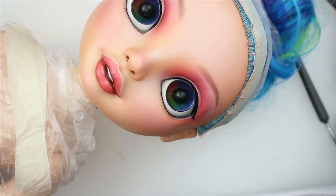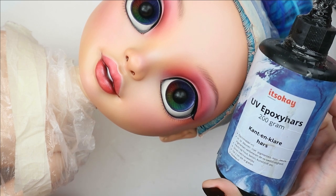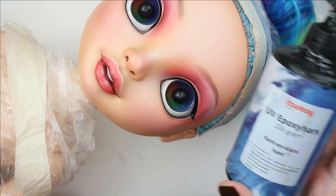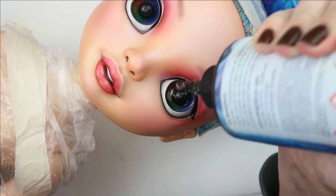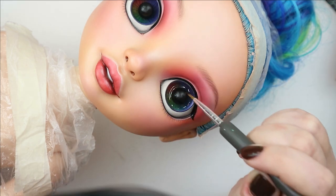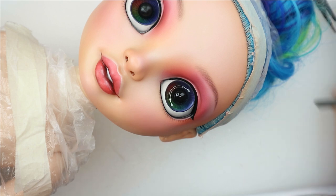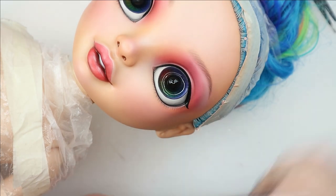And now let's fill in the irises with epoxy resin. I feel really super anxious right now, guys, because I perfectly remember how wrong it went with the previous doll. But normally I seal the eyes really nicely with Mr. Super Clear, so everything should be okay. I just have to do my best to avoid the bubbles in this resin.